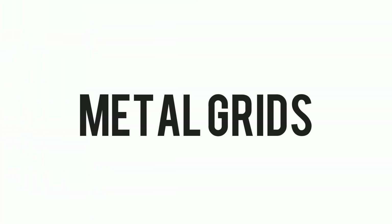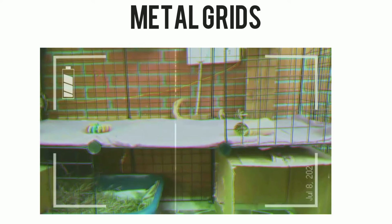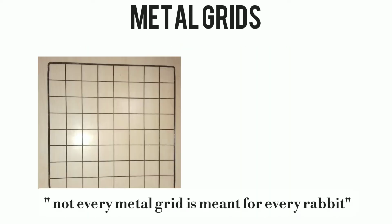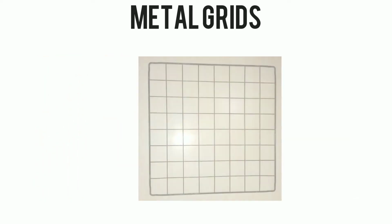You might have heard of the CNC grids enclosures and how you use those metal grids to block off areas. So these metal grids really are our superheroes. They do help us through so many pet care related things, but not every metal grid is meant for every rabbit. You have to consider the size of these squares.